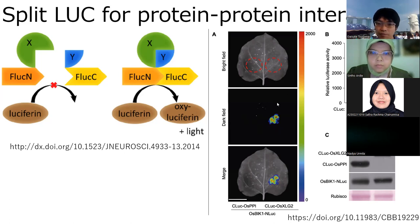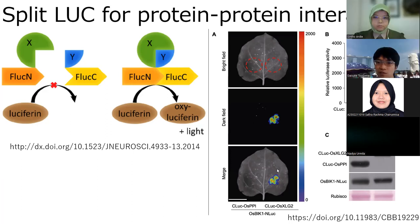This is the luciferase signal obtained, and we can see that in the left part there was no signal, and in the right part there was signal. This is the luciferase signal. This should be light, but it is expressed as this color chart. So this can be interpreted as a positive interaction between those proteins.